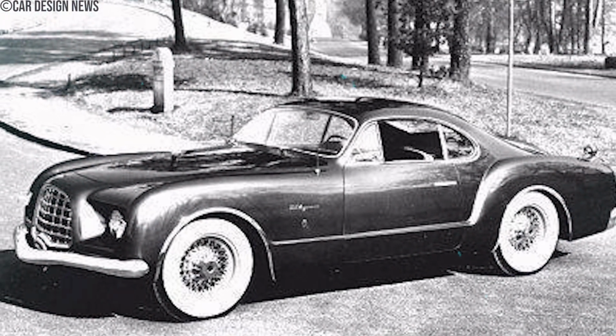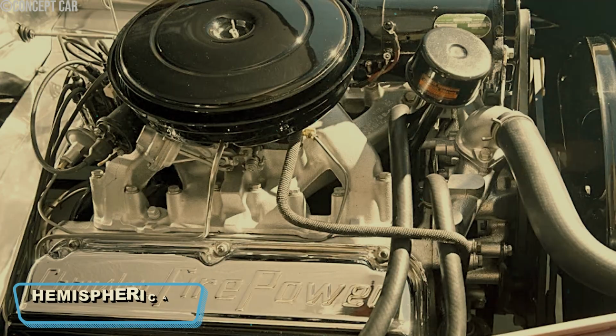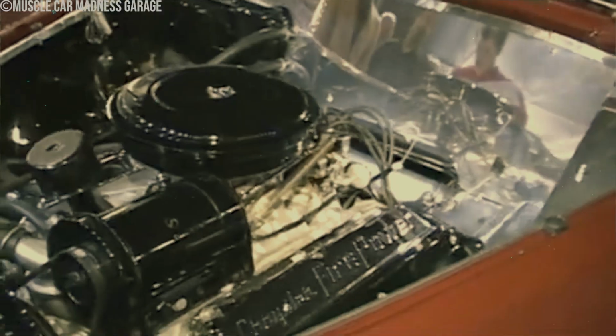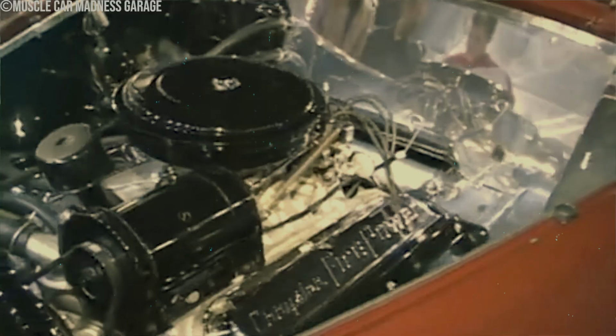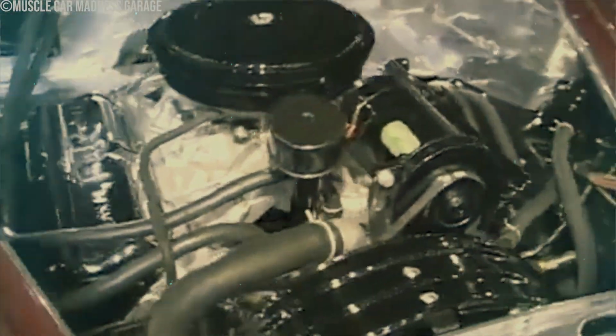design influences. One of the key features of the Chrysler D-Elegance was its hemispherical engine, also known as a Hemi. This type of engine was known for its power and efficiency, providing the D-Elegance with impressive performance while maintaining a smooth and comfortable ride. The Hemi engine became a hallmark of Chrysler's high-performance cars, further elevating the D-Elegance's status.